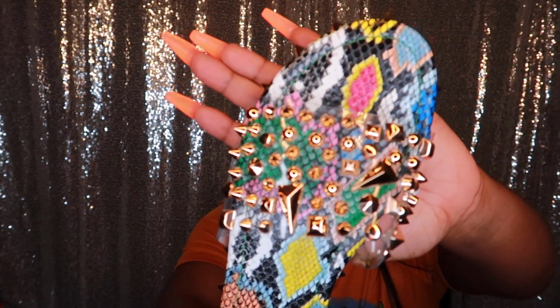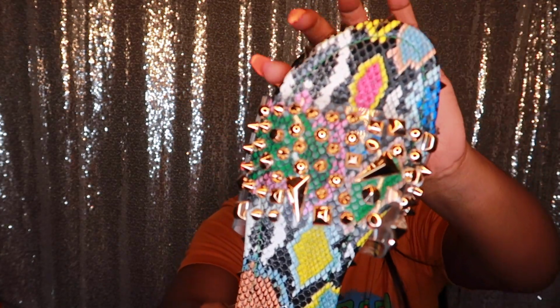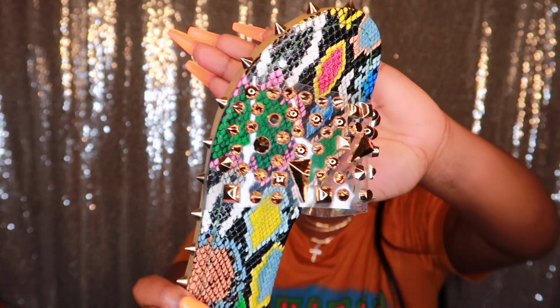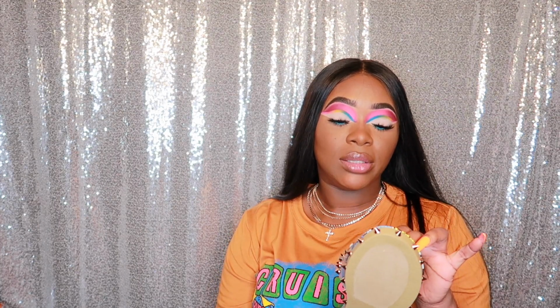I love the fact that the studs go all the way across the top of the shoe, as well as all the way around the perimeter. It goes all the way around the perimeter of the shoe, and I thought that was super cute also. I did purchase this shoe in a 7.5, but I wish I had gotten these in a 7, because these run true to size or slightly large. This actually fits my foot like an 8. So yeah, I definitely could have gotten these in a 7.